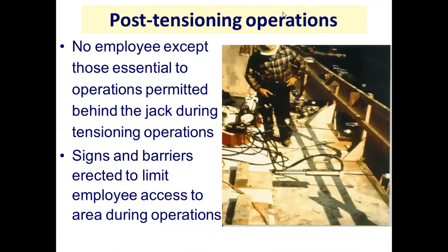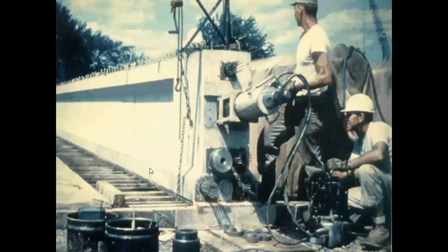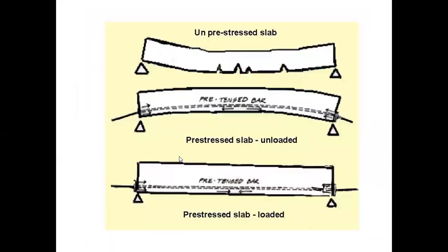So these are some of the pictures, like post-tensioning operation: no employee except those essential to operations is permitted behind the jack during tensioning operations, and signs and barriers are erected to limit employee access to the area during operations. So, pre-stress slab, and pre-stress slab unloaded, and even pre-stress slab loaded. Which one do you believe is more balanced or safer?